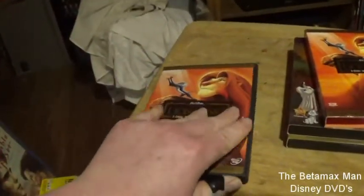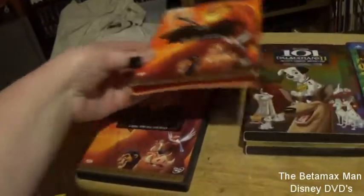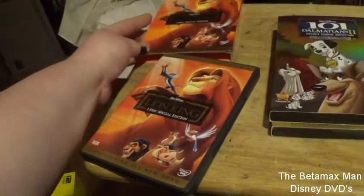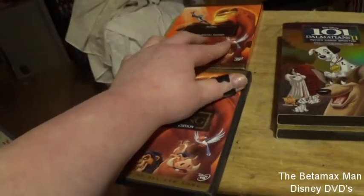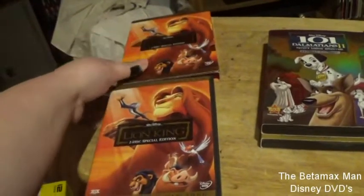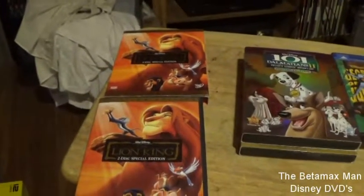I have Lion King on Laserdisc, and I like the DVD release because it had really neat artwork, and they changed the artwork. This was not the first time you could buy it on DVD, but it was one of the Platinum Edition releases. So let me get that one put back in.